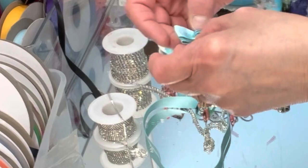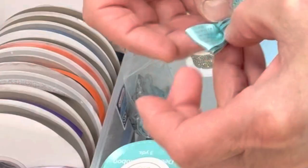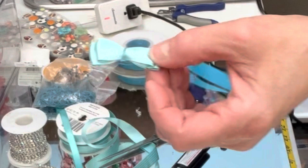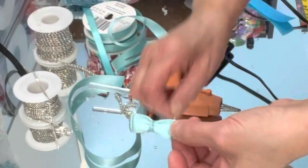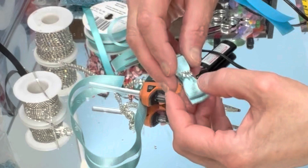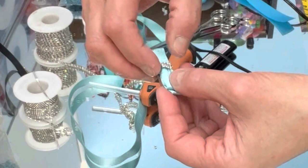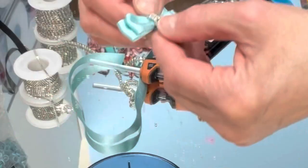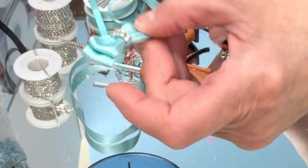Gluing this right to the back of the bow with my bands set straight up and down. Now I'm going to put a strip of glue right over the band on the front. Attach both sets of rhinestones right up the middle. Get them set in there looking really nice and straight. We want this to be a really professional looking bow. I got a little bit of glue on top of that rhinestone, so I'm going to get that off by burning it.